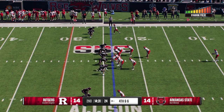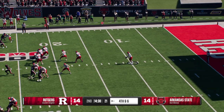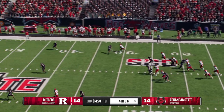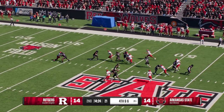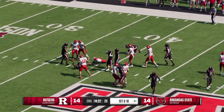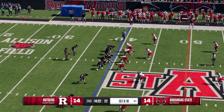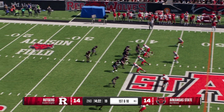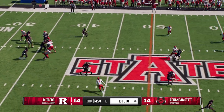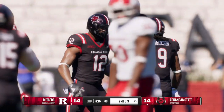And the Scarlet Knights will line up to punt it away. This will be the second time they've had to kick it away. Running it back, it's Jackson. Working his way on the return up to the 40-yard line before he's stopped. Arkansas State has it ready to go to work on offense. This could be a real turning point in the game. They scored a touchdown. They got to stop. And now a chance to break the tie.